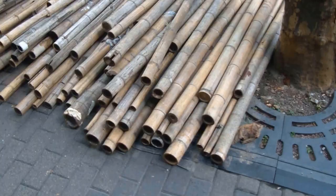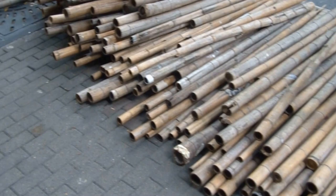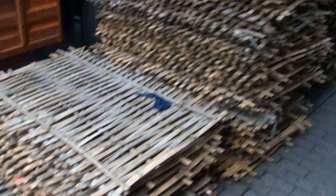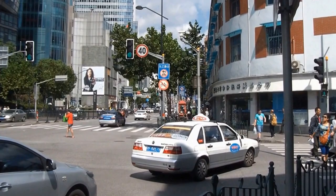Well, you know you're in China when they're building with bamboo. That is the biggest bamboo I ever saw. Some type of bamboo delivery truck. Look at these bamboo mats. What do they do with them? Yeah, I'm best to go down that street, kind of in the direction of where I came from.